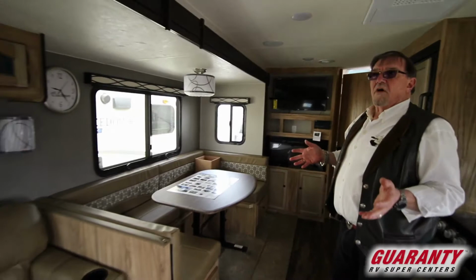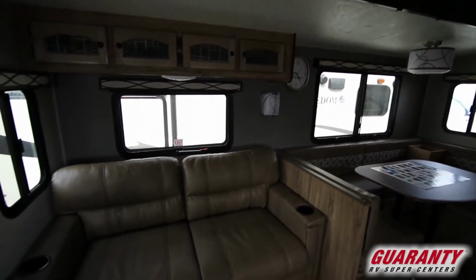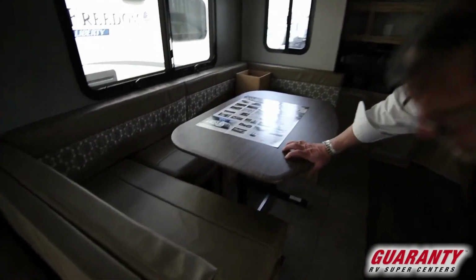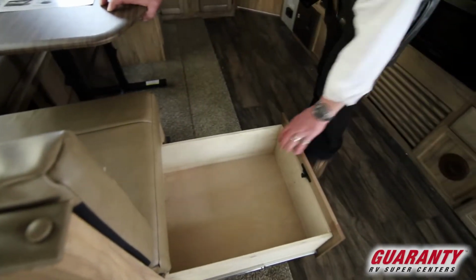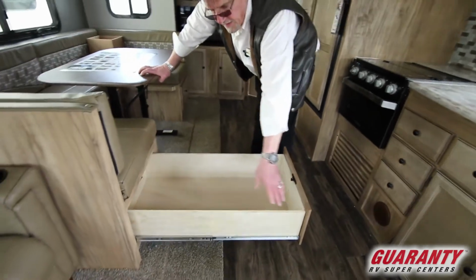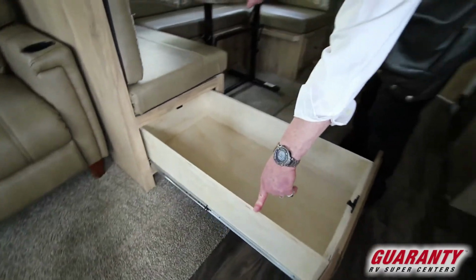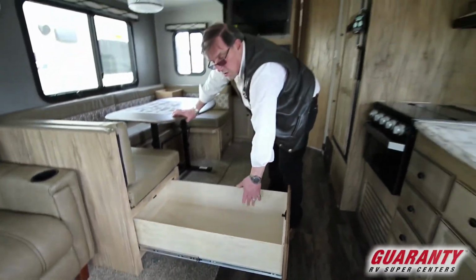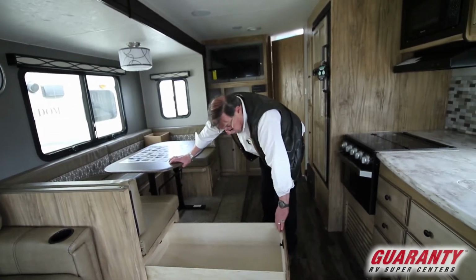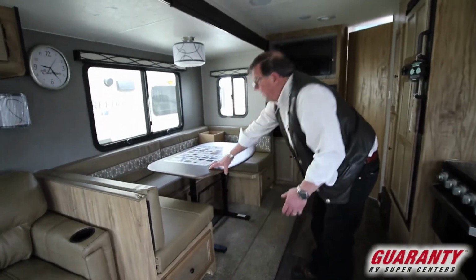Notice how bright and light this is. I don't have any lights on in here. The colors are very, very light rather than the real dark wood. You have a table that folds down, makes up into a bed. You also have, look at this, nice big drawers. And if you'll take the time to look here, I can run my hand all over this thing. This is a 5-ply plywood. It's not plastic. It's not aluminum. It's wood. Full extension drawer all the way underneath your booth.